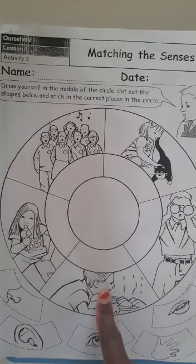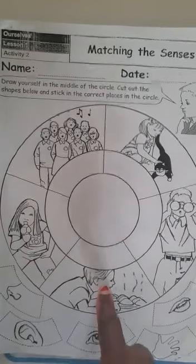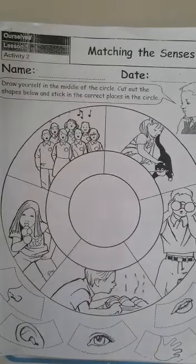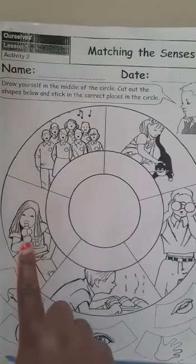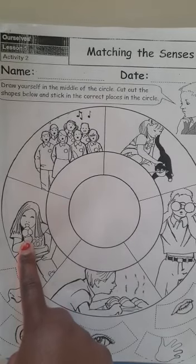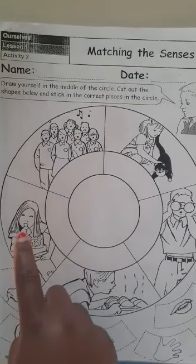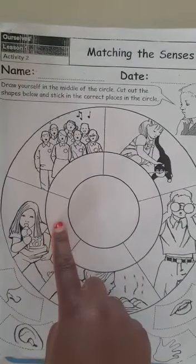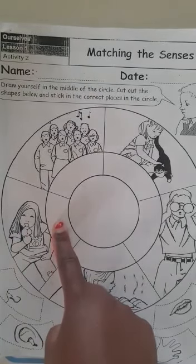Then we have this boy here who is actually smelling something. Cupcakes coming from the oven. What sense is he using? You are going to stick it here. Lastly, we have a girl. She has ice cream. For her to taste that ice cream, what sense is she using? You are going to stick it there.